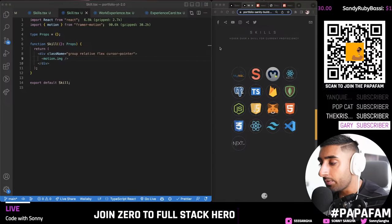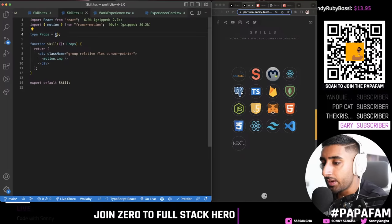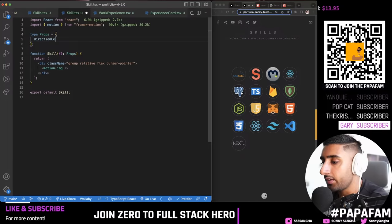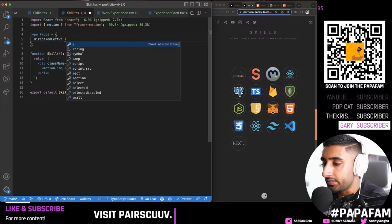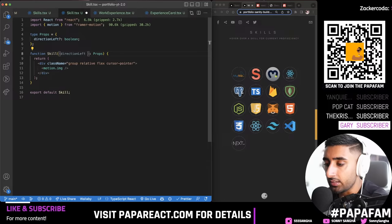Remember I said some of them slide in from the left, some of them slide in from the right. Well, in that case, what I can do is pass in a prop. I'm going to pass in something called direction left, right? It's an optional prop and it's going to be a Boolean prop. So now we're starting to do some TypeScript. I'm going to say that this is an optional value that you may pass in.